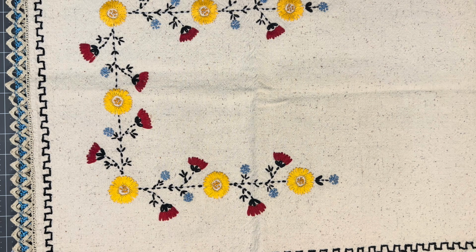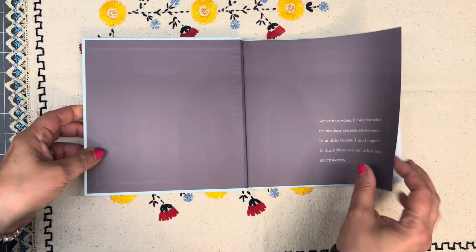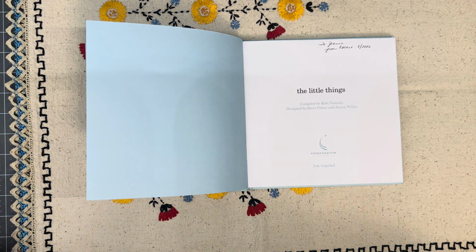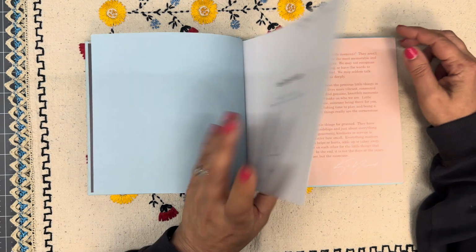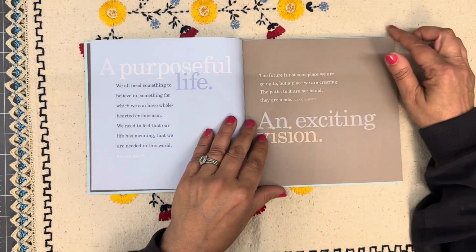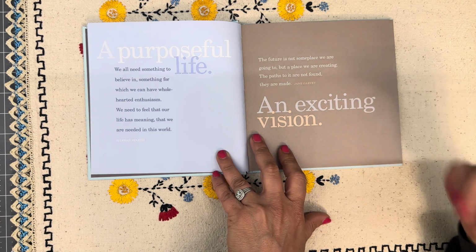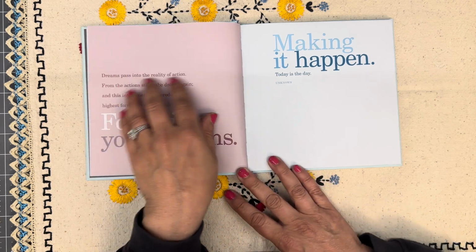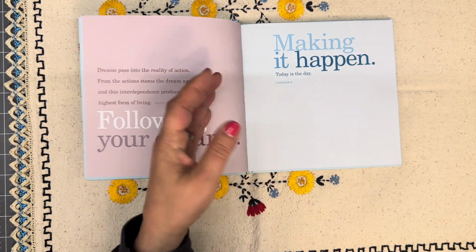Then I might take up to the office. This is called The Little Things. Now, this I got at the thrift store. And I don't know. Here's why I bought it. Because I think some of the inspiration is really awesome. But the other reason is, look at how much blank space there is. So, for example, we'll just do it.